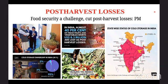So, when we speak about the cold storage in India, its ownership lies 95% under the private sector, with only 2% in the public sector and 3% in the cooperatives. When we see the status-wise cold storage facilities in India, mainly in the southern part of India, Chhattisgarh has only 1% of the cold storage, followed by Tamil Nadu, Telangana, and Odisha. FAO has also said that in India, around 40% of the fruits and vegetables, which is around $8.3 billion, are lost every year because of the post-harvest losses.